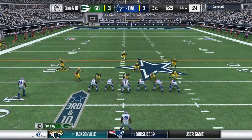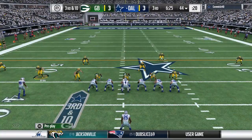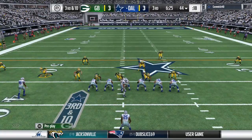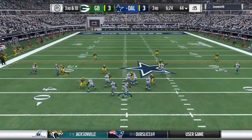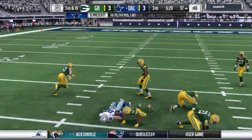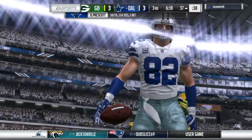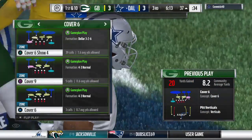Here we go! Brad 38! On 3rd down, it's Prescott. Complete to Jason Witten. And he will have a 1st down as they get him to the ground at the 37. And there's another completion to the tight end.